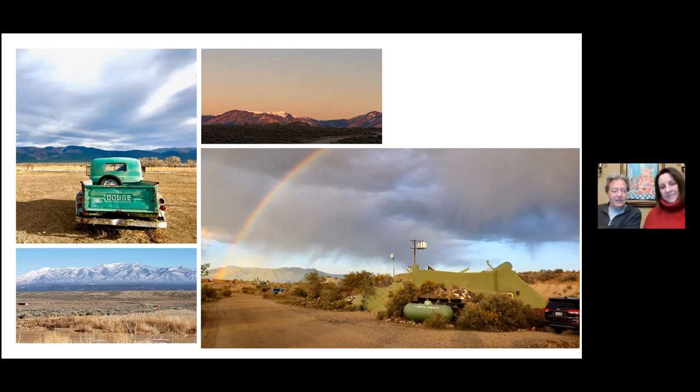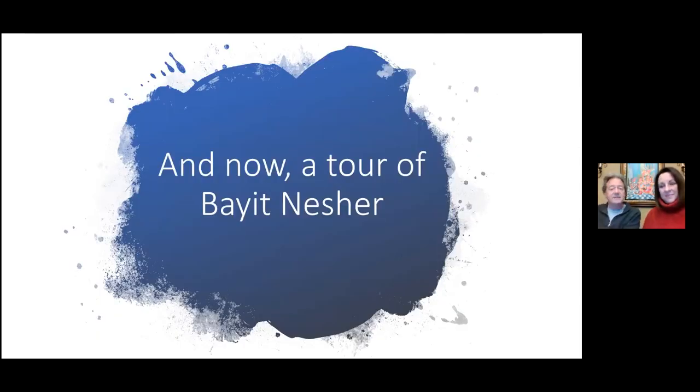The mountains in summer, the mountains in winter. Very, very beautiful place. And now something almost everyone has been curious about. People that have heard about this are like, oh, show me pictures of the inside of your house.